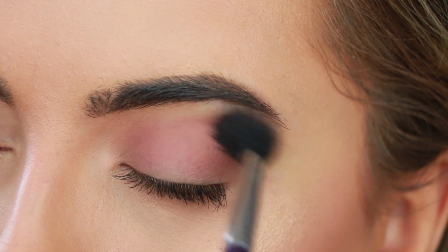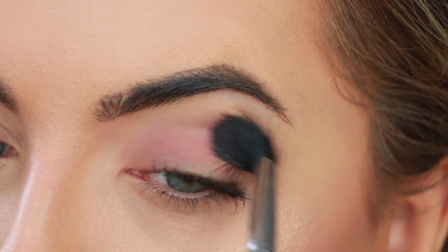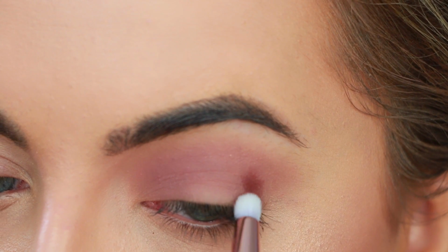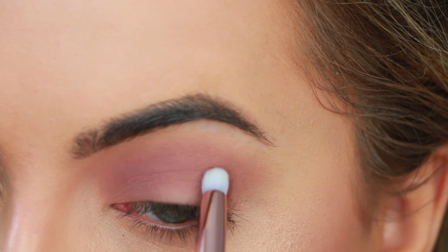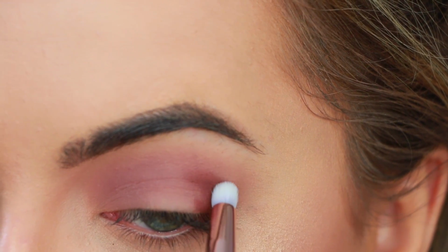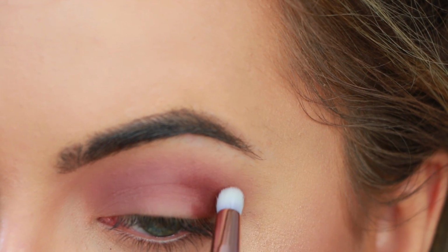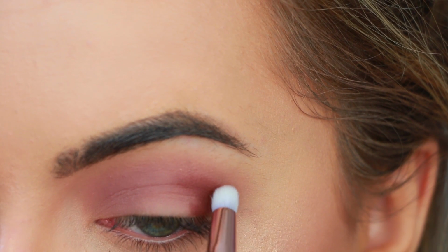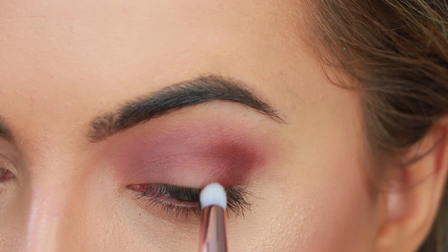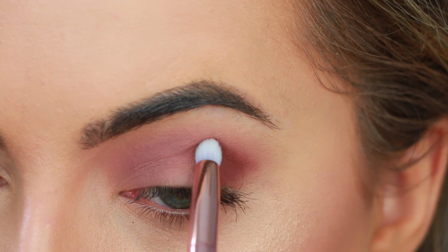I'm going to start with the E50 from Sigma, which is a really big buffer brush. And I'm going to use Dusty Rose from this palette just because I love the color. And then I decided to use Mulberry to darken it up. Again, you could go ahead and substitute that for Cypress Umber or even Rustic, but I just really love the way this color looks with my eye color. So I'm going to go ahead and use a pointer brush and pat that into the outer corner, create kind of like a defined V.